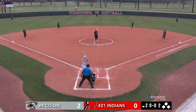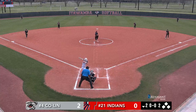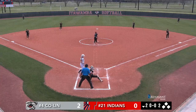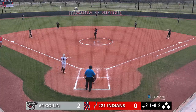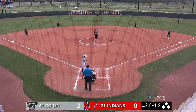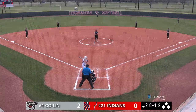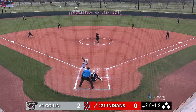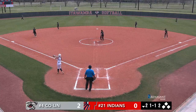It's McClendon coming up. She got in that first game in her pinch hit role. She looks at strike 1 on the outside corner there. She's playing second base in this game. She drew a walk in her only at bat in game 1. Pitch way outside there for ball 1. Evens the count, 1 each.